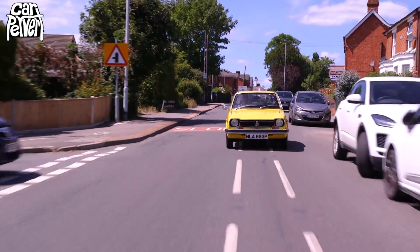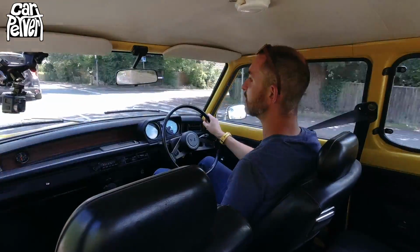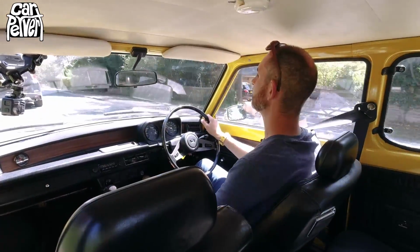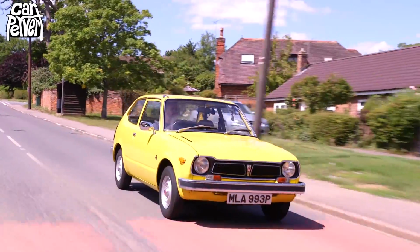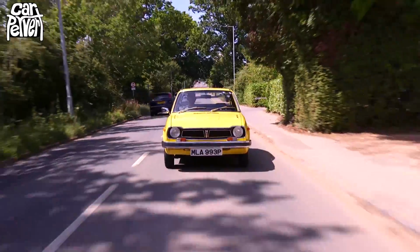Everything else looks so much bigger, even Minis and Honda Jazzes, and park this next to a new Civic. Well, the new Civic is two segments bigger. But going back in time, early to mid-70s, Britain was in a bad place. 1975, over 1 million people were unemployed. Sports car sales were nosediving. People wanted cars that were thrifty and practical and jolly. And this offered that.